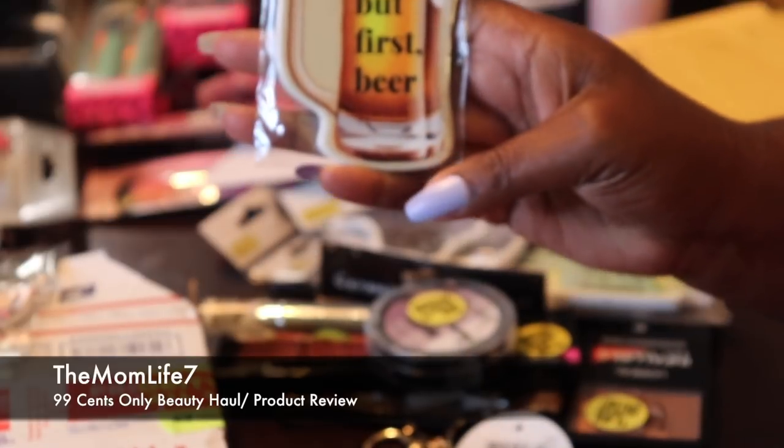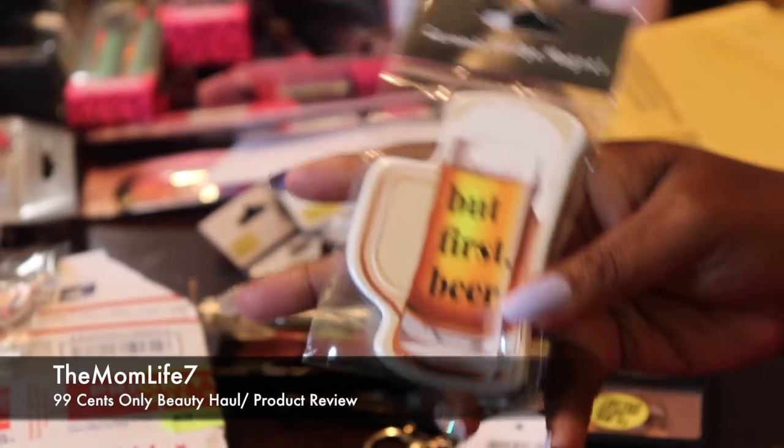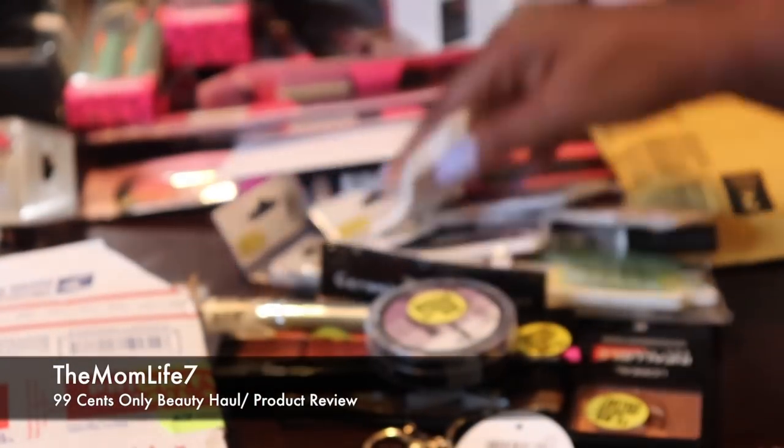This one says but first beer. And they're heavy. That's probably why this package was so heavy. I'm going to actually really put these on my refrigerator, you guys. Yeah, I'm sorry about that.